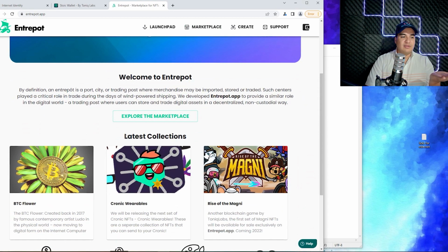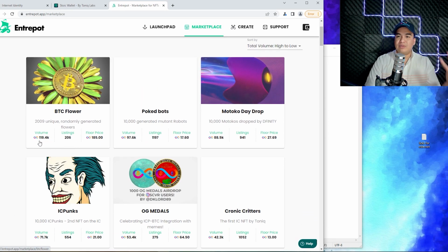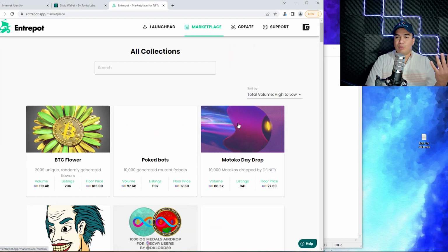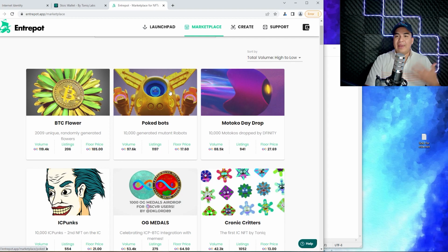We're going to hit latest collections. Those are the newest ones. You can also hit marketplace and look at the volume, which ones have the most sales, which ones have the least sales, whatever is your interest. Maybe you want one that's super popular. Maybe you want one that's not that popular yet because you want to buy it when it's not that popular. Whatever it is that you want to do, it's going to go, and that's all you do.